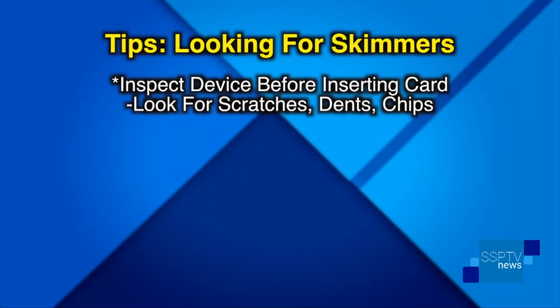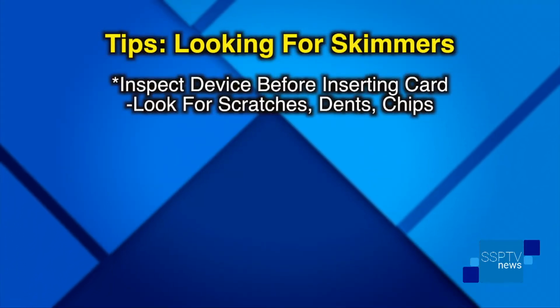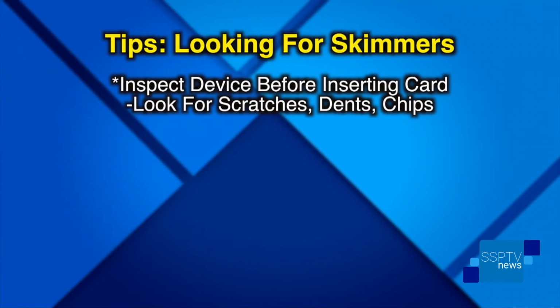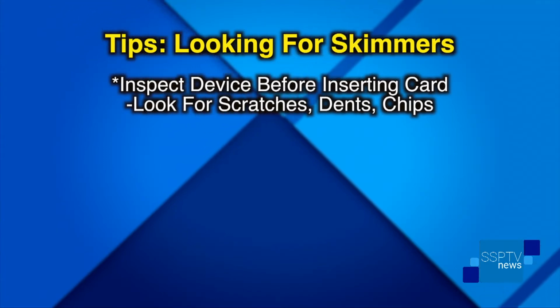So now, how do we know if there is a skimmer on a device that we're using? Well, some good techniques to look for a skimmer: don't be afraid to actually mess around with the device you're putting your credit card in, because the skimmer typically goes over the actual gas pump machine where you put your card in. If it doesn't look right, mess around with it. Try not to damage it, obviously, but if you see a lot of scratches, a lot of dents, or chips in the plastic, check it out, because they really like to keep them in good condition.